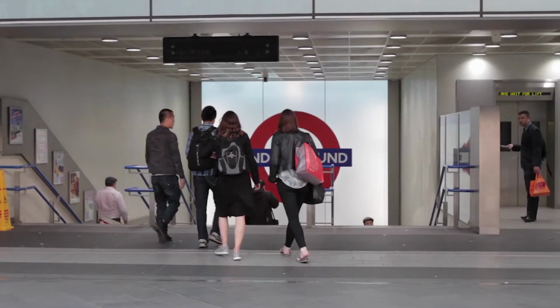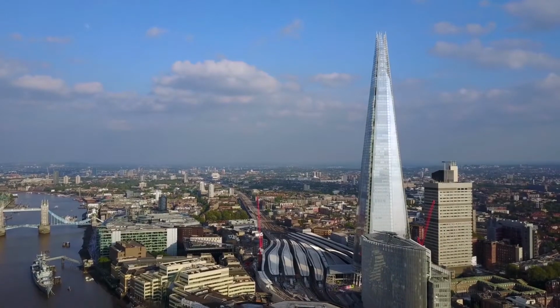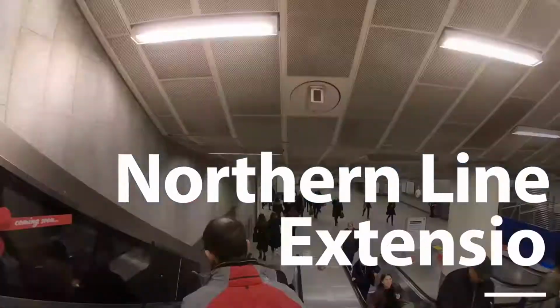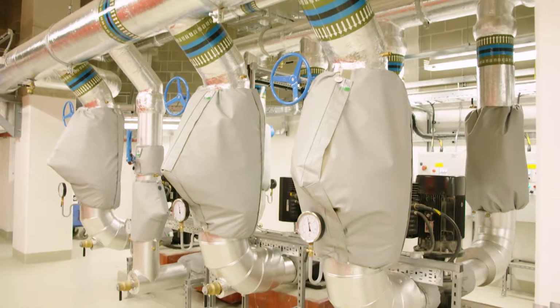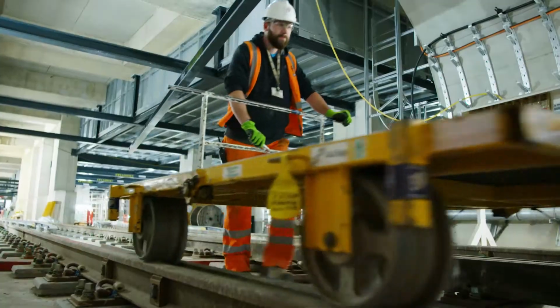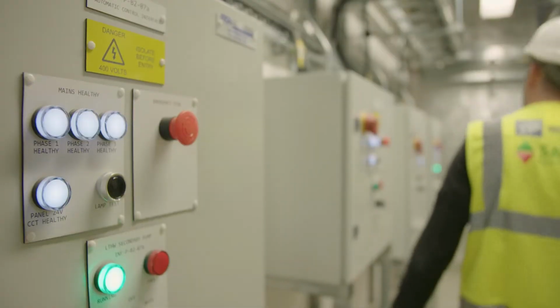NG Bailey are operating all over London. We've got South Bank Place, RCA, College of Art at Battersea. We're doing work at the Wimbledon Tennis Club and the Northern Line extension. Everything we do is driven by our vision. We always want to strive to be bigger and better. We're a known brand that delivers.